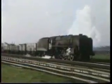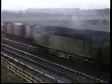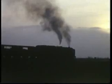92059 appears again in this view at Winwick Junction. At the same location is another rebuilt Crosti. 92022 is showing the remarkably good turn of speed which 9Fs demonstrated during their all-too-short lives. 251 9Fs entered service between 1954 and 1960, when 92220 Evening Star became the last steam loco constructed for British Railways.